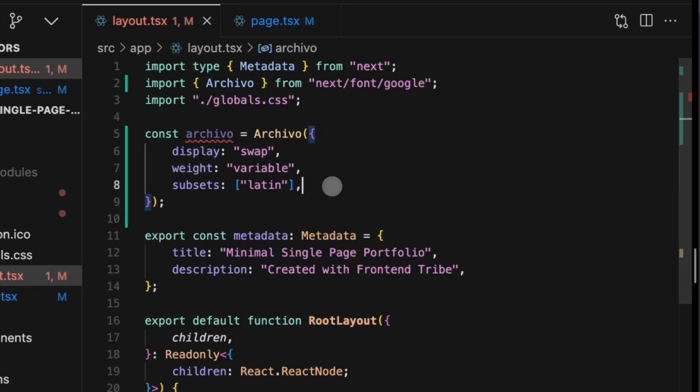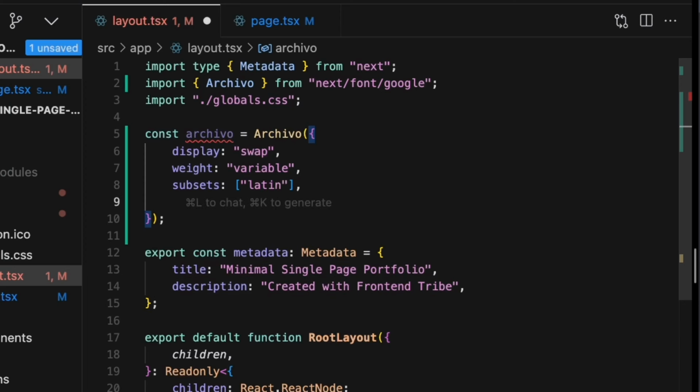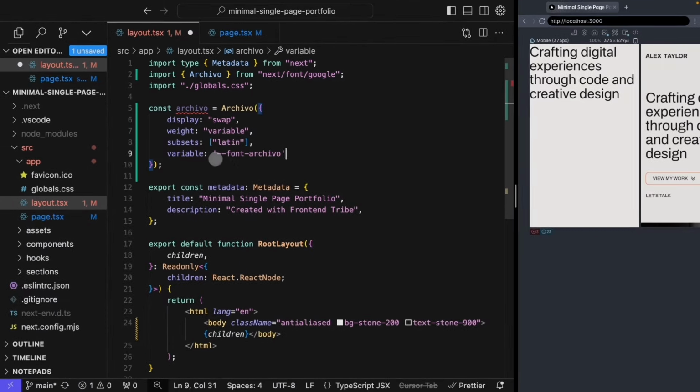What we haven't done yet is include a custom property or a CSS variable that we can use inside of our body class name like it showed us. So I need to go ahead and add that option as well by saying variable, and then we'll just say --font-archivo, and that should allow us to have that custom property available to us to use.